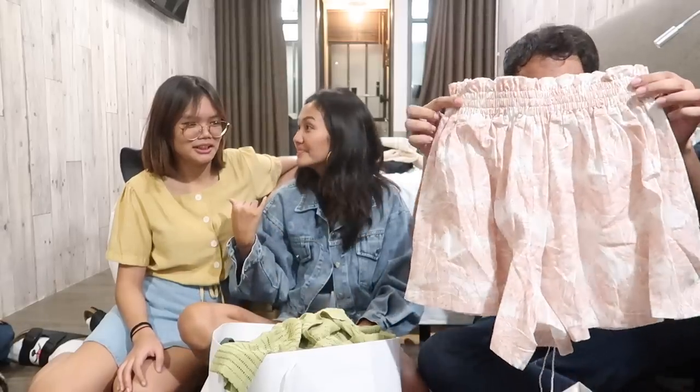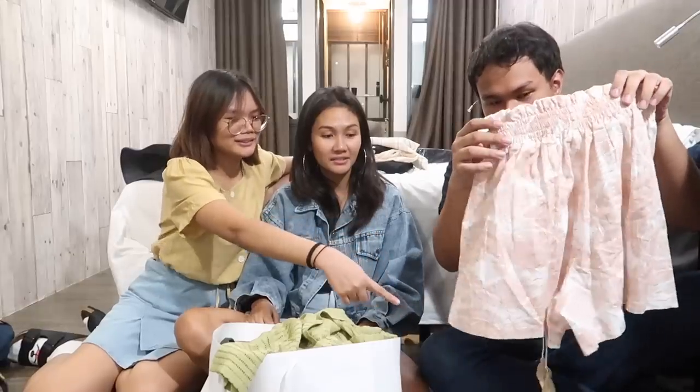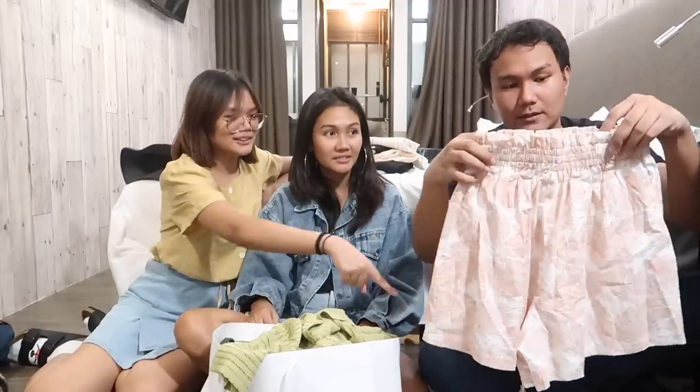So I bought these two for 50. No, it's not 50 each. 50 Taiwanese dollars for both of them. Oh, where's the belt? Why, what belt? Oh, yeah.